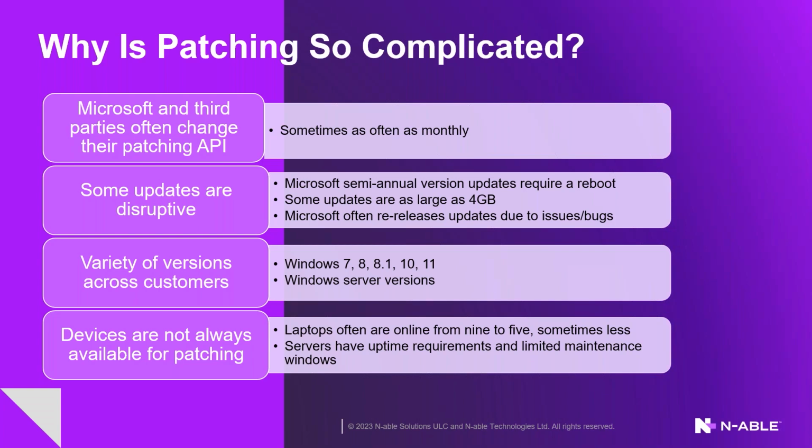So Microsoft and third parties often change their patching API, so we're always having to play catch up, sometimes as often as monthly. Some updates are disruptive. Upgrades, for example, happen semi-annually, which also require reboots. So they can be a little more intrusive to your customers. Some updates are as large as 4 gigs, pretty hefty.